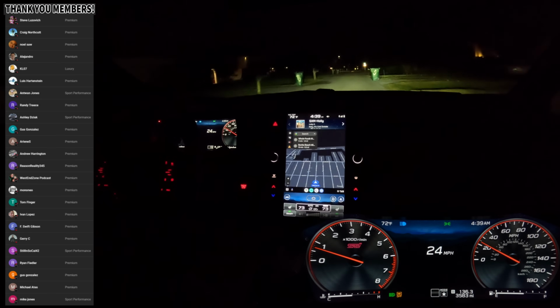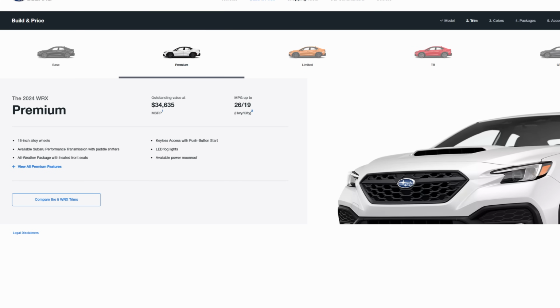Just get the base, or maybe the limited model, the next grade up above the base WRX. Those are going to be your best buys.